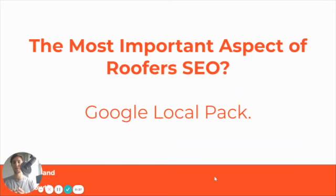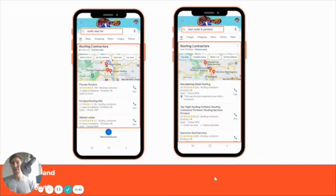So the most important aspect of roofer SEO is what's known as the Google local pack. And it looks like this. And so what we see is that people search for roofers by typing in things like best roofer in Portland, roofer near me. So really just think about how you search and think about how people on the internet search. They're likely on their smartphone, for one, even if they're sitting on their couch watching Netflix. Think about yourself or your spouse or your kids or whoever. When you're watching TV or sitting on the couch or even around the dinner table sometimes, unfortunately, people are pulling out their smartphones and texting or on Instagram or searching for things.